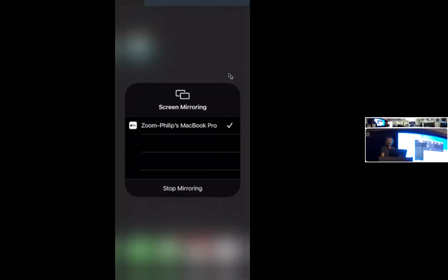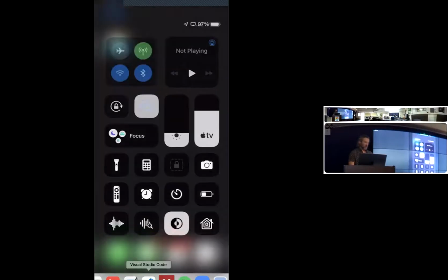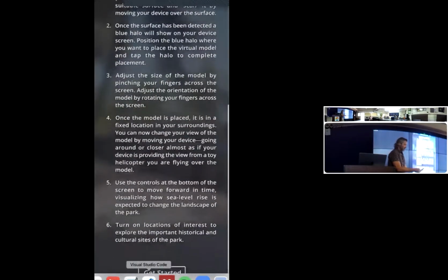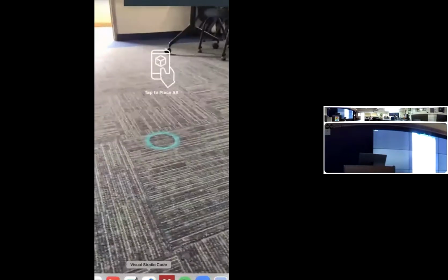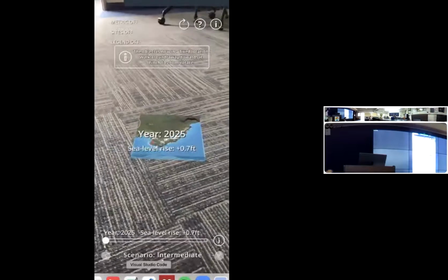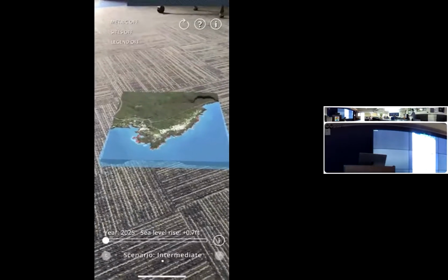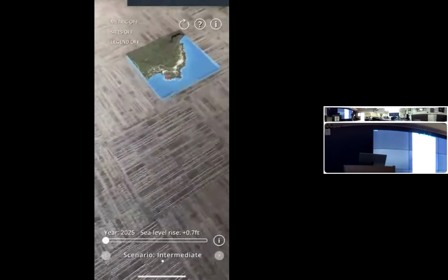So Manya Kumar is the developer of this. Like I said, he incorporated all that imagery and DEM information. It's placed in the middle of the floor, and if you decide you want to move it around, you can move it with your fingers. But then once it's there, this is like a virtual model in the middle of the room.